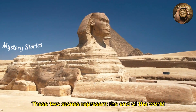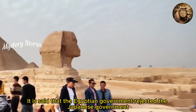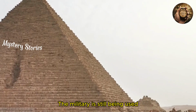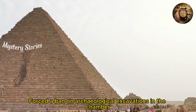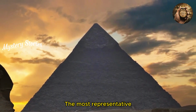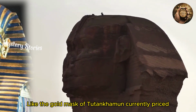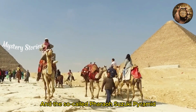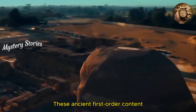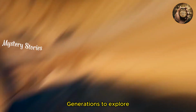In their beliefs, these two stones represent the end of the world. Therefore, it is said that the Egyptian government rejected the Japanese archaeological team, and the military was even used to forcibly ban archaeological excavations in the chamber. So, speaking of ancient Egyptian civilization, the most representative is the three-piece set of ancient Egypt, like the gold mask of Tutankhamun, the pyramids of the pharaohs, and the Sphinx. These ancient contents should be enough for humans to explore for generations.